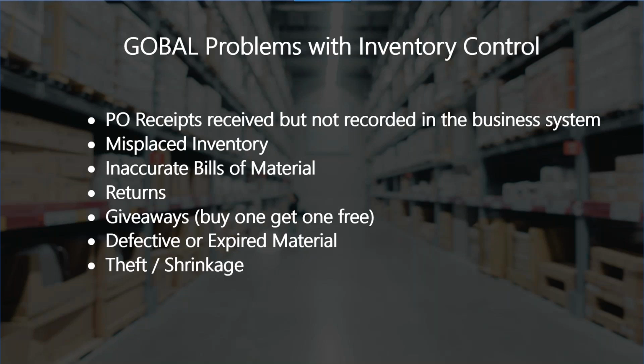Another business case is the bills of material are close, but they're off. As you begin to work with your material and manufacture things, your absorption rate is plus or minus, and that ends up as a problem later when you're looking for material. And what about return material? Sometimes returns get returned, but they never get put back into inventory, and you find them when you do a physical. And then there's your freelance salespeople that are giving away a product as a promotion, buy one, get one free. Somebody orders 100, they give them 200, and next thing you know, they didn't do a transaction to show that. And then there's defective or expired material that may be disposed of or sitting there, but you can't use it.